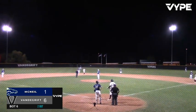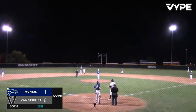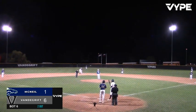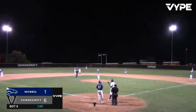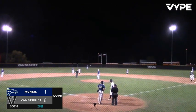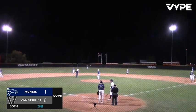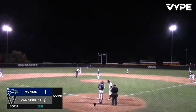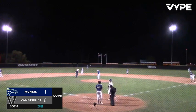Now, runners on first and second. And that's going to bring up the pitcher, Connor Freeman. And we have another courtesy runner in place of the catcher, Buchanan, who just reached first on that single. Once again, don't have a number yet. We'll have to update you on that as soon as we can see it.